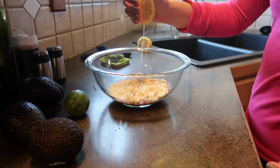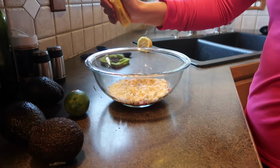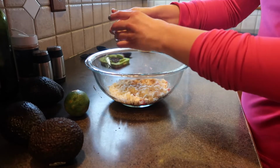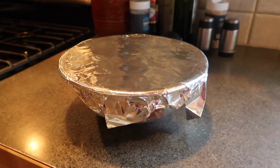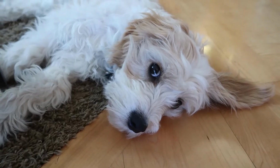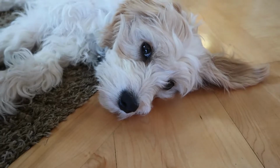Okay, and then this is my favorite part. I love lemon. It just makes everything so much more fresh. It can also help the avocado from browning. So I'm gonna throw this mixture in the fridge for a couple of hours. You can just do 1 hour, but it makes it taste better the longer it sits.